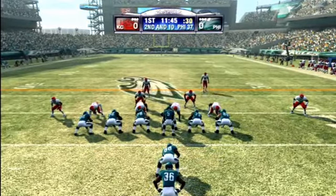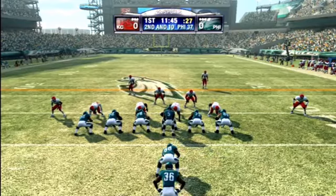What did he? 255. Right. What you doing?